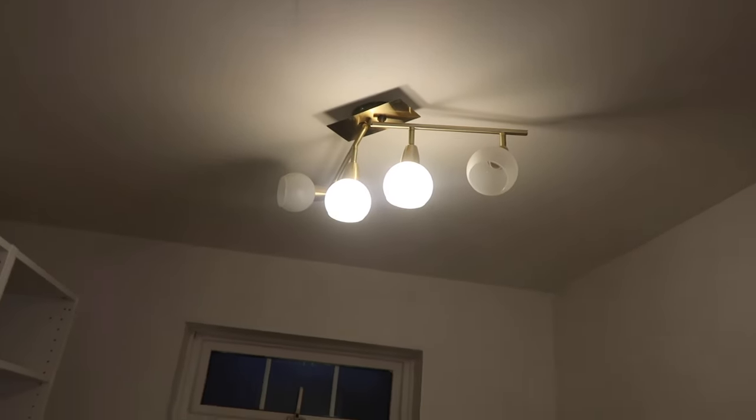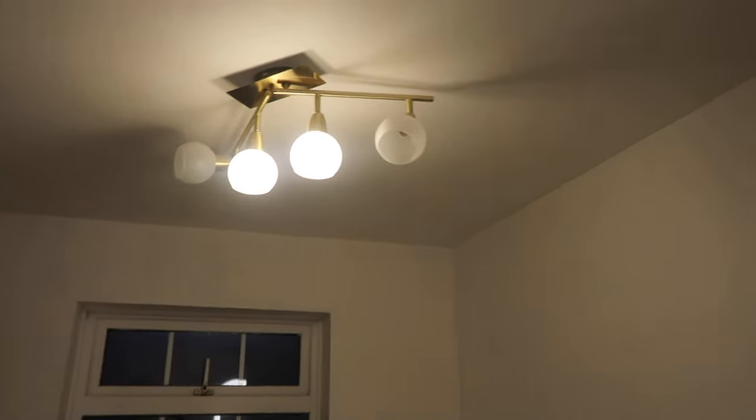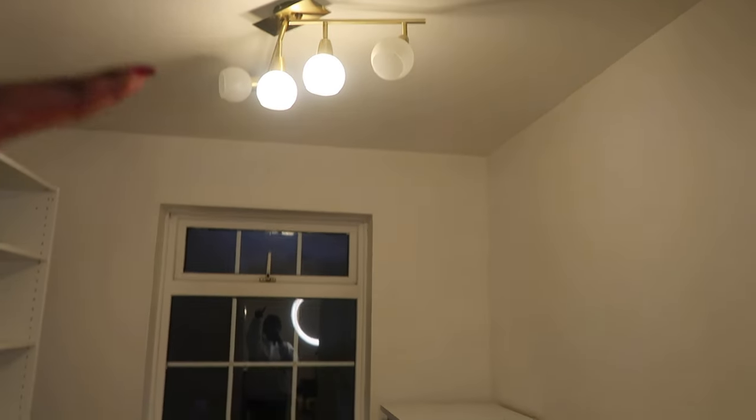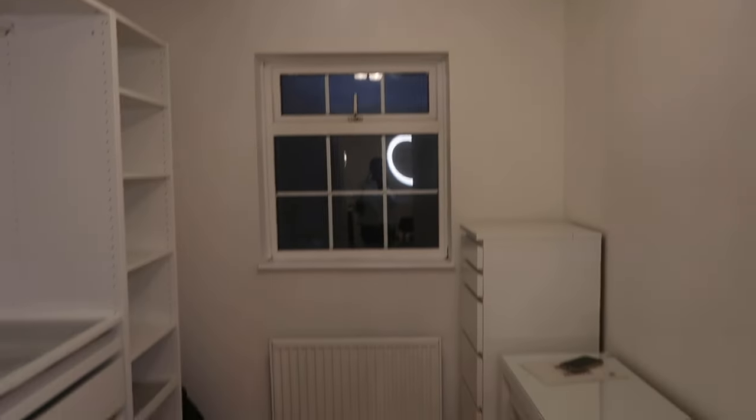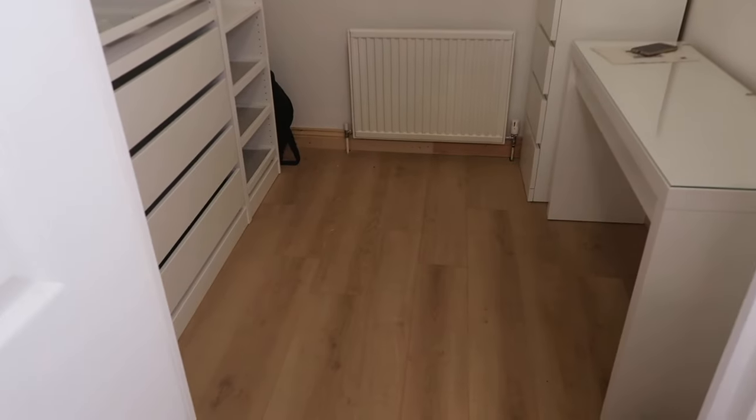I really like what we decided to do in here. These lights we got from Dunelm. It's the same lights that are in bedroom number two. So once this room is done, it will look so nice.